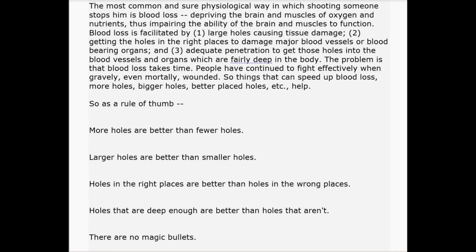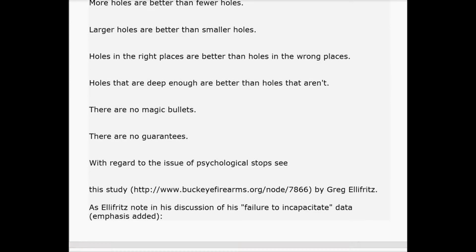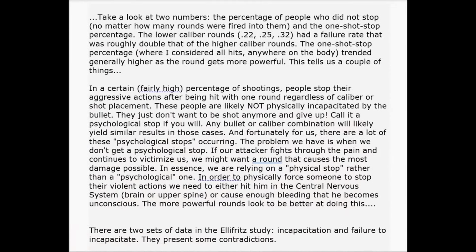So as a rule of thumb, more holes are better than fewer holes. Larger holes are better than smaller holes. Holes in the right places are better than holes in the wrong places. Holes that are deep enough are better than holes that are not. There are no magic bullets. There are no guarantees. And with regard to the issue of psychological stops, we want to go ahead and take a look at some other references here.